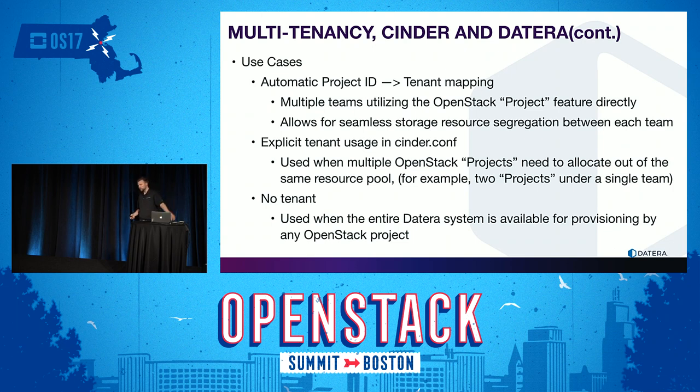And then there's also no tenant. So if you have a very simple use case, you have one project in OpenStack or even multiple projects, and you don't really care if they might step on each other in the backend or if you want to let OpenStack itself handle it, then you don't have to specify anything. We'll just understand you want the root tenant or whatever the default is for your login.